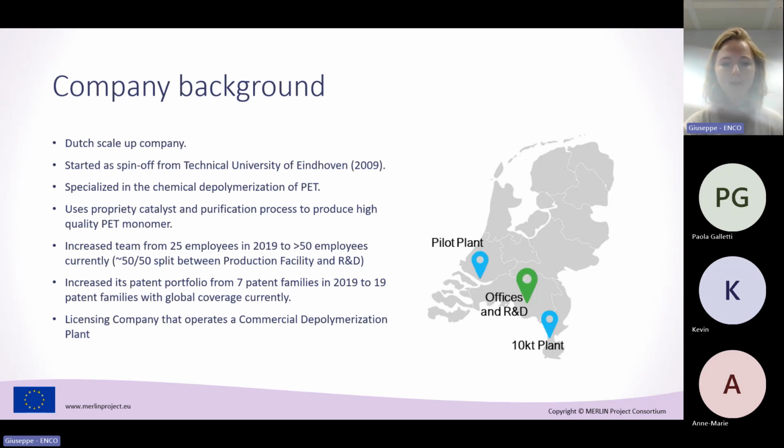So we focus on selling licenses, but we also have a chemical depolymerization plant in Geleen, which you can see with the blue pin that's in the map of the Netherlands. It's in the city of Geleen.